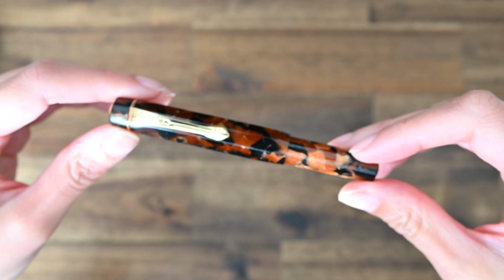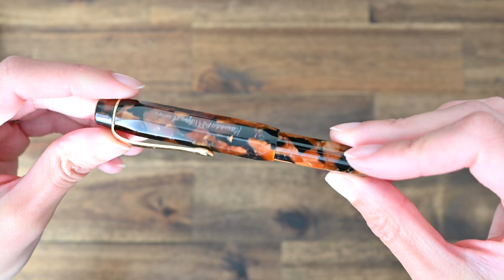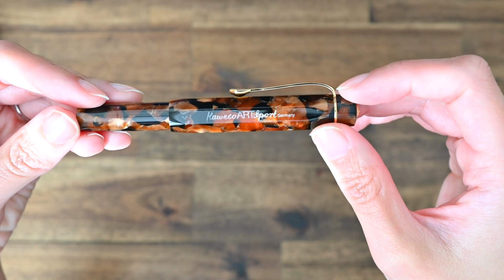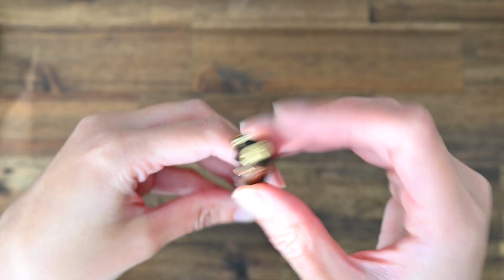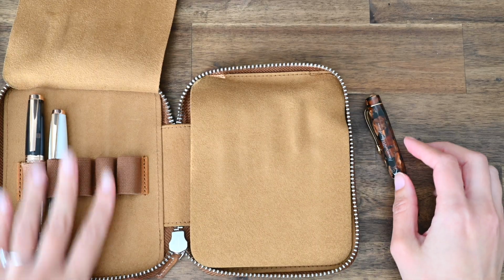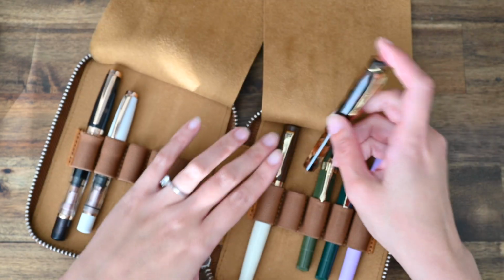And the difference between this pen and the regular sport pens is that the clip just comes with the pen. It's not a separate item. And also when posted, it is a little bit shorter than the regular sport. I have already reserved a spot for this pen in my steel nibs fountain pen case. So I'll just pop that in, and I guess you'll get a sneak peek into my current collection.